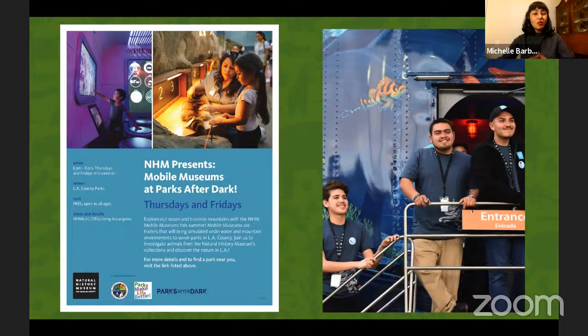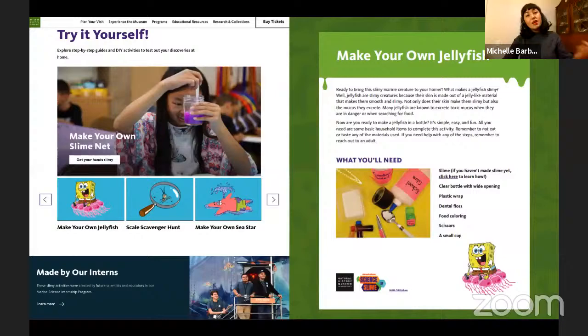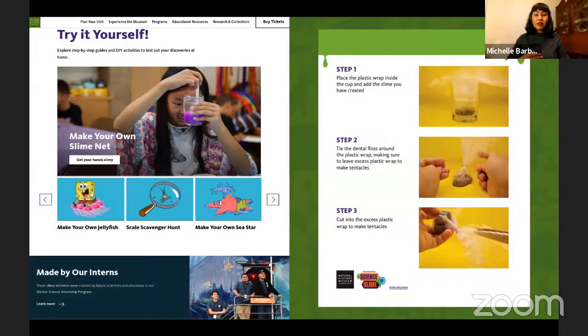On the next slide, you can see in 2020, when we couldn't go in person, we still allowed them to be those science communicators because you don't need to be in person to teach science, right? So what we did was we connected with Nickelodeon, and our students love to watch SpongeBob. They're the marine teens. They decided to create some fun science-based activities using SpongeBob characters. So on this slide and the next slide, you can see these photos and these directions were actually created by our students, right? So they wanted to learn about jellyfish, and so they learned how to do some chemical processes to create their own jellyfish at home.